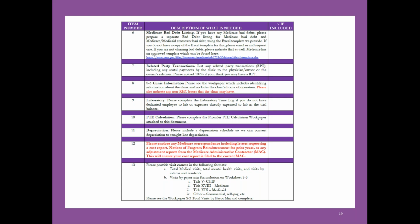Does it take 5 minutes to do an A1C? Does it take 7 minutes to do a pregnancy test? And go through and count those, and we on the cost report will compute how much total time it takes and how much that time costs you, and we will disallow it.